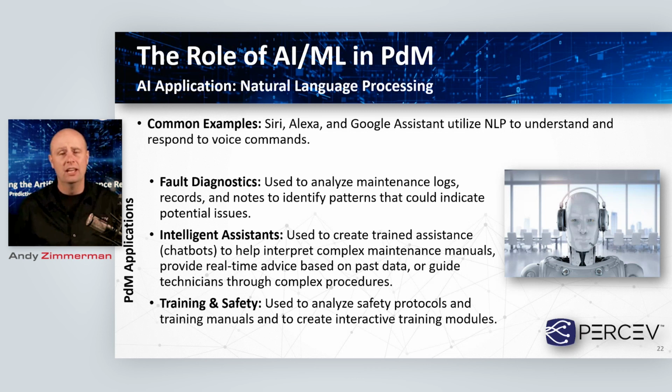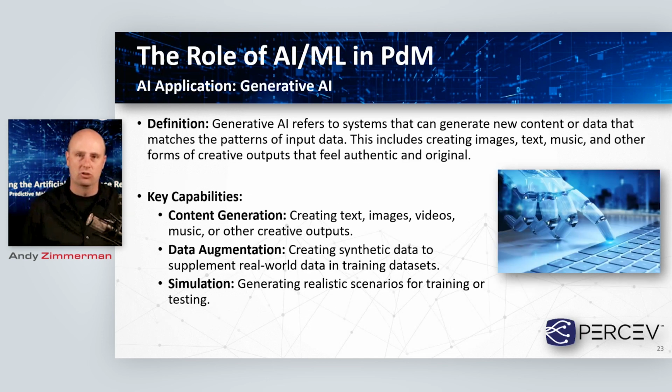And lastly, we can really benefit from natural language processing in the training and safety world, by taking safety protocols and training manuals, and then allowing the natural language processing to create an interactive environment for training an individual. And I'll talk about this a little bit more in the next application, which ties really tightly to natural language processing. And that's generative AI.